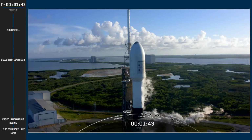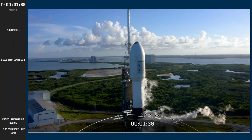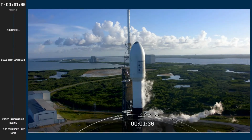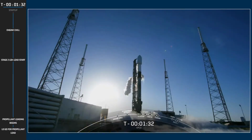Stage 2 LOX load is complete. That call out for stage 2 LOX load complete means that the vehicle is fully fueled on both stages and ready for liftoff just 90 seconds from now.